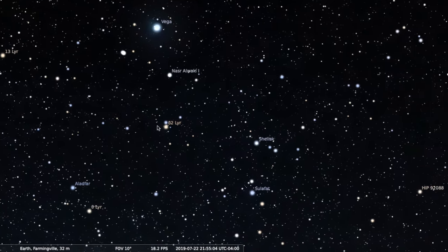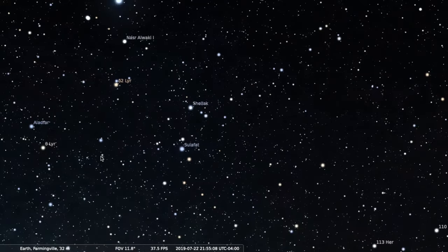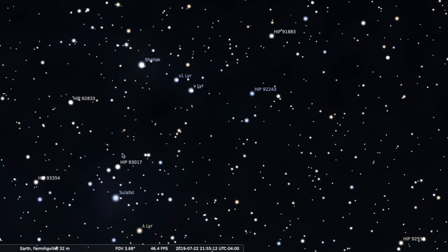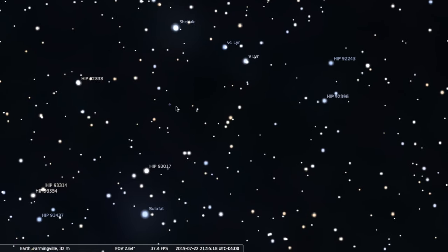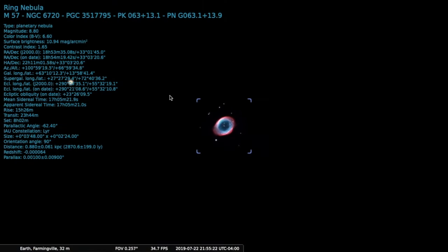And if we look here, zoom in on this section of the sky, between these two stars in Lyra, look what we have here. A tiny little smoke ring. Look at that. That's what we call a planetary nebula. A planetary nebula is an object that represents the end states of stars like our sun.